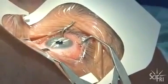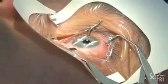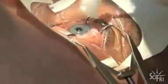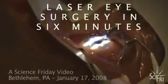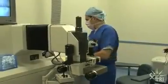There's hardly anything more uncomfortable than watching an eyeball, and beware, this is not for the squeamish, get poked, suctioned, sliced, zapped with a laser, and then sponged off. And yet each year millions of Americans pay for this treatment in the form of laser eye surgery. Today we're going to Bethlehem, Pennsylvania to watch a LASIK eye surgery performed.